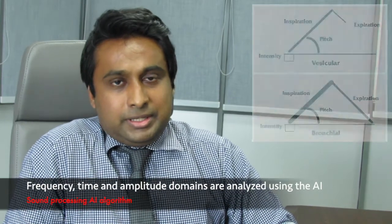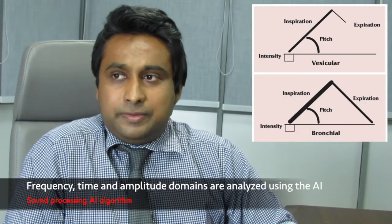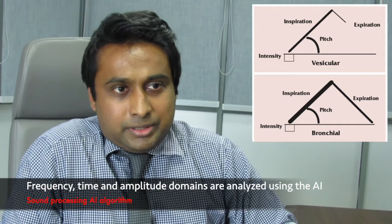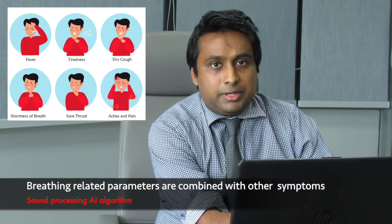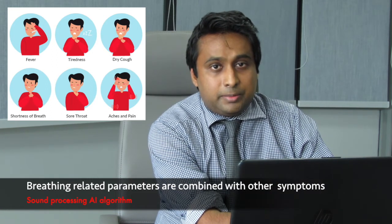The breakthrough algorithm is capable of separating frequency, time and amplitude domains. After a very complex procedure, the AI is capable of giving us very unique respiratory parameters which will be very useful in the diagnosis of respiratory diseases. These respiratory parameters can be combined with symptoms to give accurate results to healthcare providers.